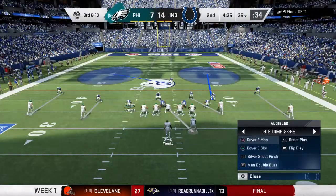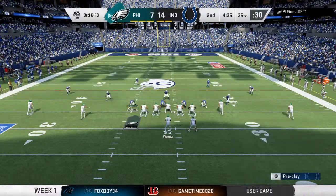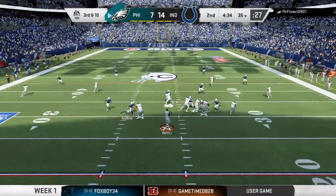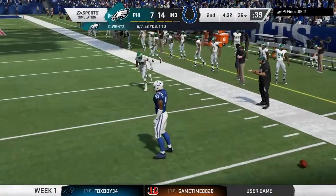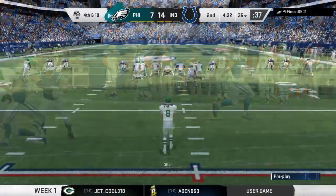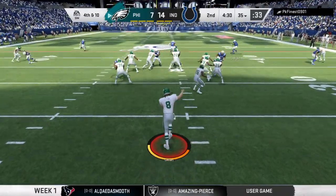The Eagles on 3rd down, just 1 for 3 thus far. This is 3rd and 10. Shotgun now for Wentz. That one's going to be knocked away and incomplete. They went with the dime look that time on defense, just flooded the field with defensive backs, blanketed everyone, took away all the passing angles, thus the incompletion.